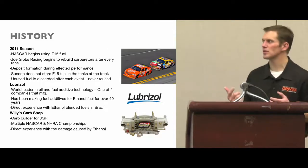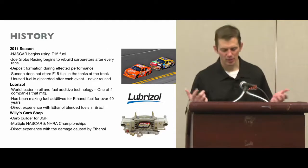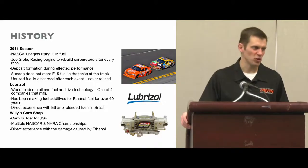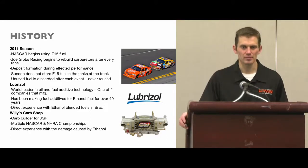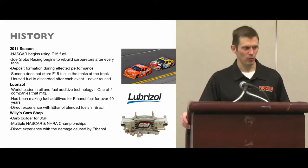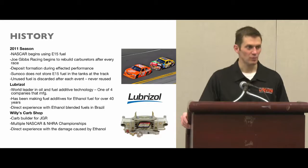And our experience is, NASCAR began using E15 in 2011, which is a year before they switched to fuel injection. So for 1 year, Cup cars ran on E15 with carburetors. And we went from having to never rebuild a carburetor to having to rebuild carburetors every race.